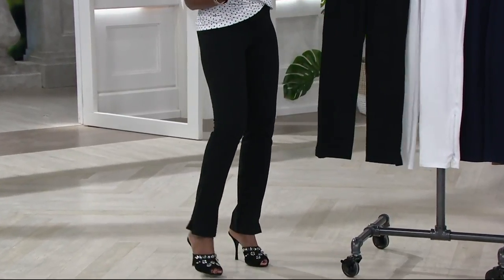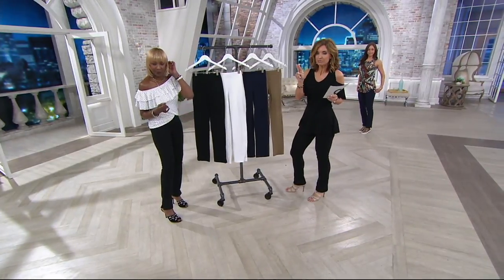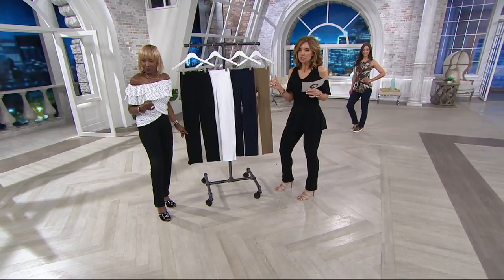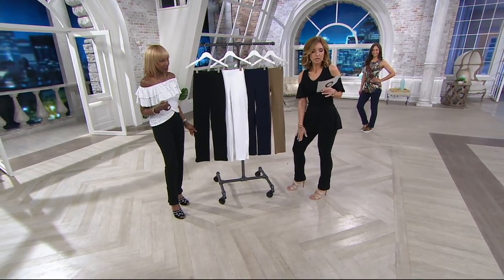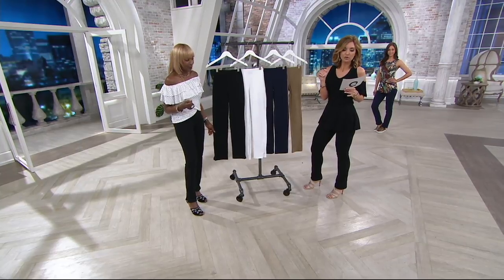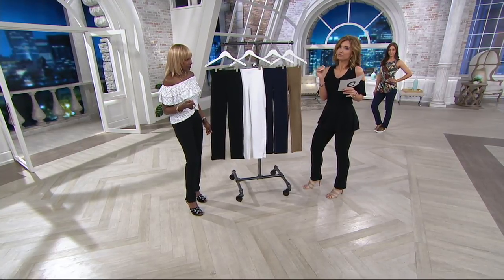So let us walk through A, colors, and B, inseams. Because we do offer it, and thank you for doing so, in petite at 28 inches, regular inseam at 31 inches, and tall at 34 inches, at a $33.98 price tag if you're picking up more than one.